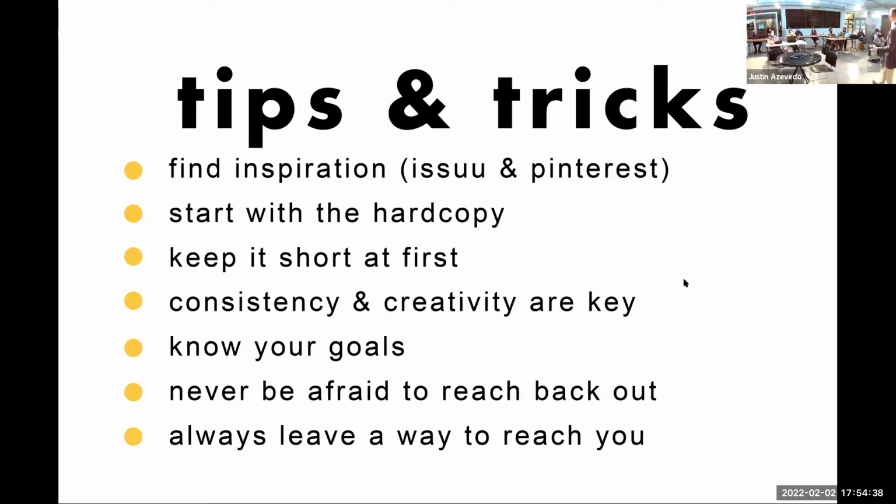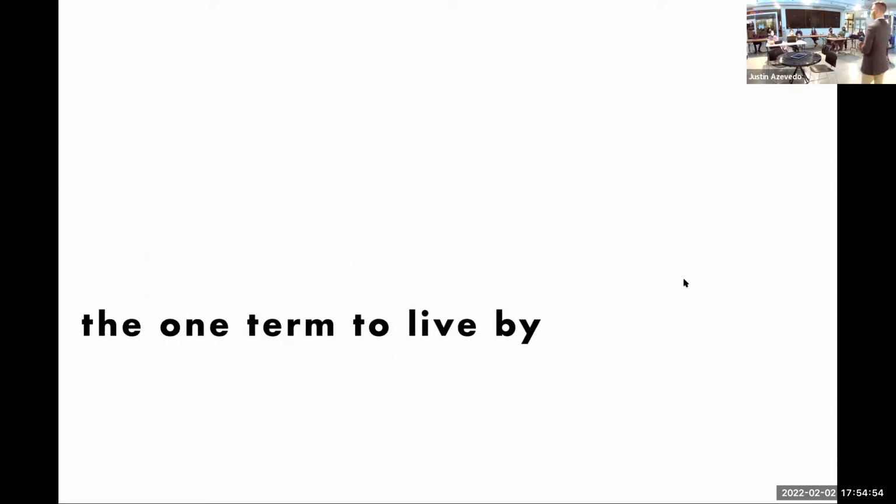You want to get rid of all those cultural biases as much as possible, especially for some firms that might be a little stodgy. So we want to try to avoid that as much as possible, but always remember email and phone number, because some people like one versus the other. And really, there's one term to live by: you've got to keep it simple, stupid, as much as it might hurt your feelings.